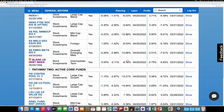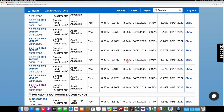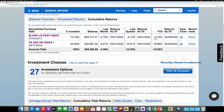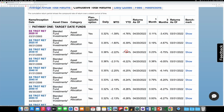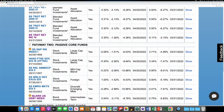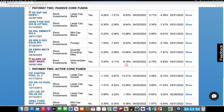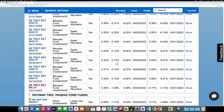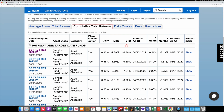And let's go up to the top of what Fidelity is saying. For me, Fidelity is saying I'm down 7.10%. So are you confused? I know I am. Up here it says year to date, I'm down 7.10% for BlackRock. Go down here, it is saying that I am down 8.76 if you have BlackRock. And let me show you, top of the column, it says year to date.